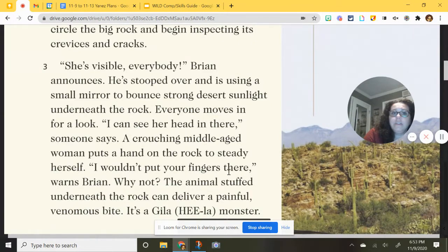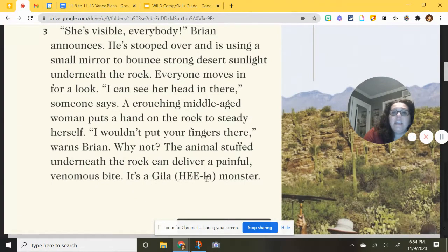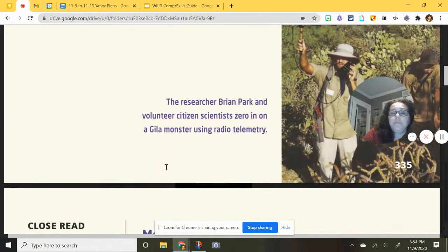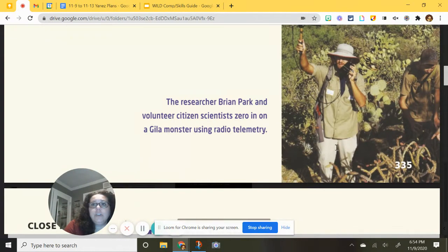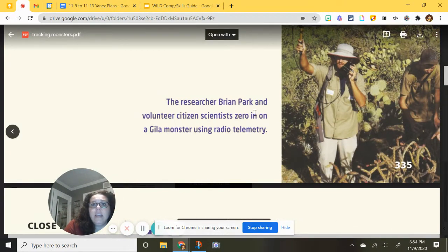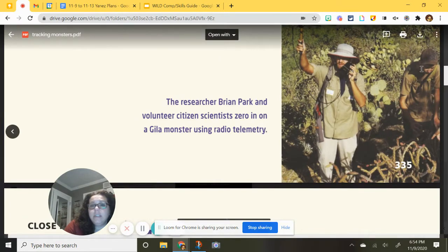"I wouldn't put your fingers in there," Brian warns. Why not? The animal stuffed underneath the rock can deliver a powerful, venomous bite. It's a Gila monster. Okay, and here in our caption, it says the researcher, Brian Park, which is this guy, and a volunteer citizen scientist zero in on the Gila monster using radio telemetry. So this guy is a volunteer.